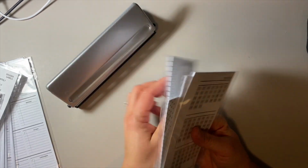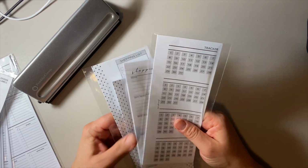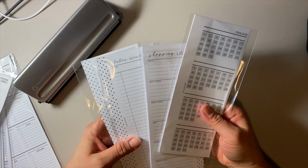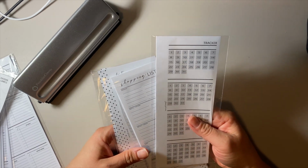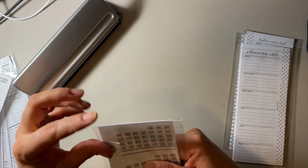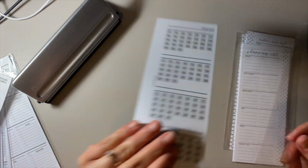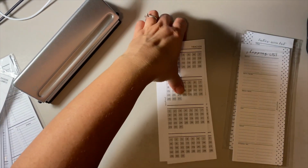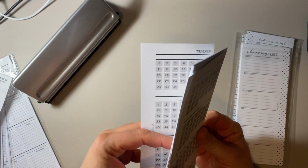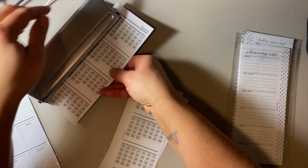So you guys, when I watch Marquita from At Home with Kita, I love how she has all of her half letter inserts. I think it just looks so cute. So the first one I got was the habit tracker. Technically right now I am tracking my habits in my bullet journal. I just filmed my latest bullet journal video. I have to edit it still, but I did just film it. It was relatively easy, I guess you could say.